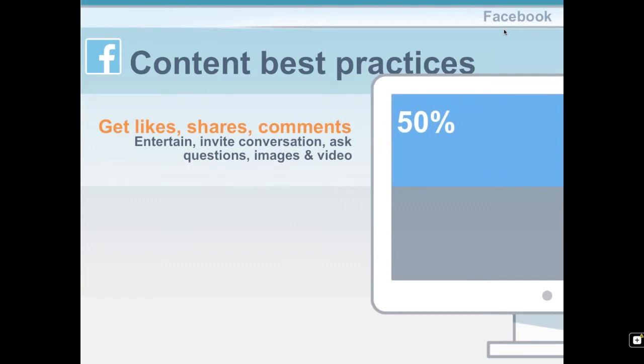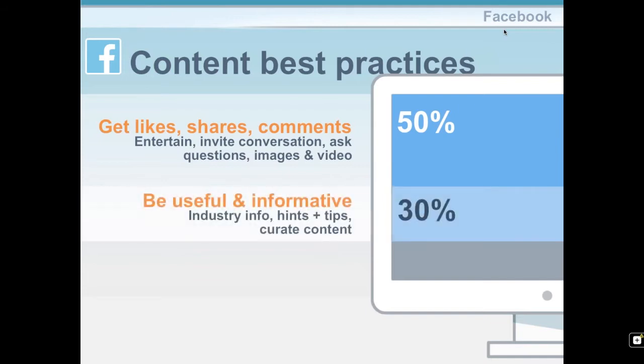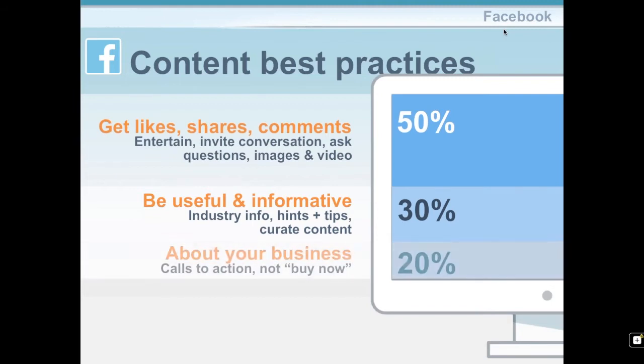How you should break it down: get likes, shares, comments, entertain, invite conversation. You can go back, and we talked about this last week as well. Ask questions, images and video. 30% should be useful information, industry stuff. For my auto repair shop Facebook page, one of the things that we do is we put auto recalls on there. We've been quite busy with the GM situation there, but we put auto recalls on there. So that's some interesting information.